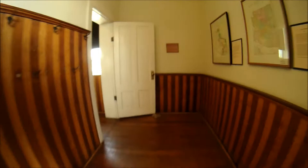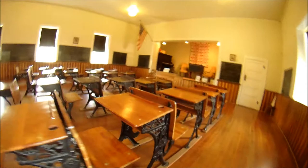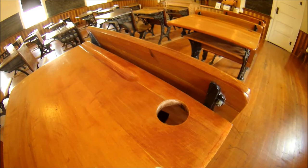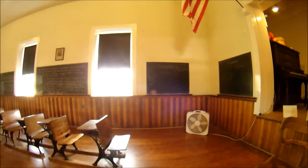Look at that. You don't see that too much in schools. We the people. Wow, nicely preserved. The old wrought iron desks with, for you youngsters under the age of 30, those are inkwells. These little cutouts in the desks so they would dip their pens in there. A little before my time, but 48 star US flag. You can actually smell the age in here. Kind of neat.